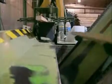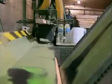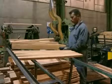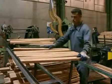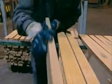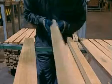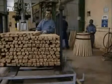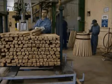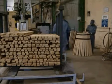At this stage, the cooper, using a tool equivalent to the perimeter of the barrel, selects and displays approximately 30 staves next to each other, balancing various widths to conform to the perimeter of the barrel. Once the selection is finalized, the staves are piled up by barrel.